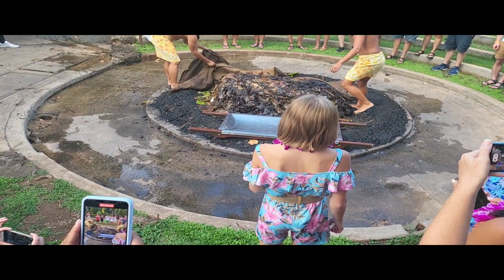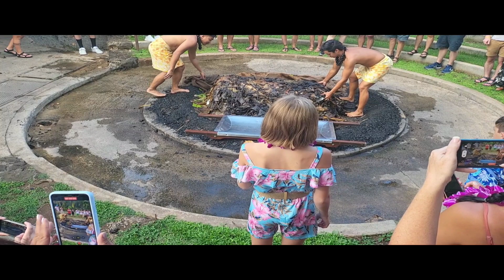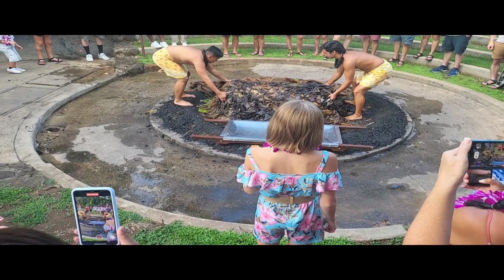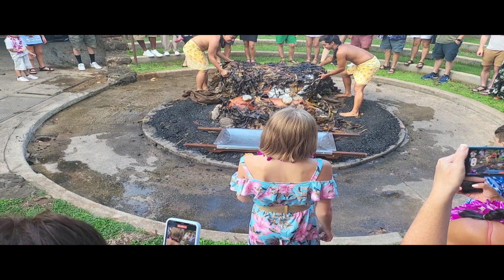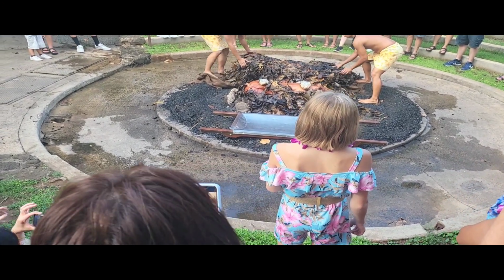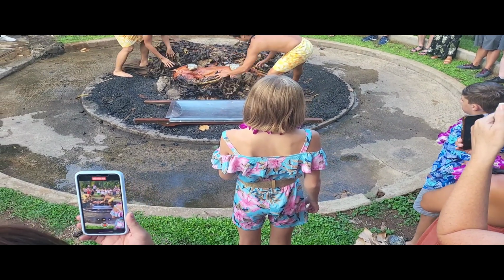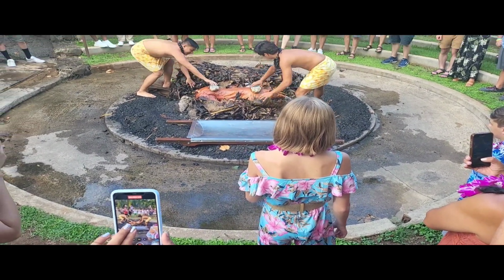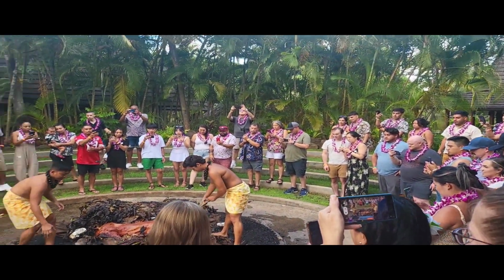Pork or pig, and that's usually the main course at any royal luau. It was simply seasoned with a little bit of pa'akai or Hawaiian sea salt, placed on top of the hot rocks with a traditional layer of lots and lots of banana leaves. Those banana leaves were green when we placed them on top, and the green of the leaf and the dry heat of the rocks, you combine those two things and that's what slow cooks the food.